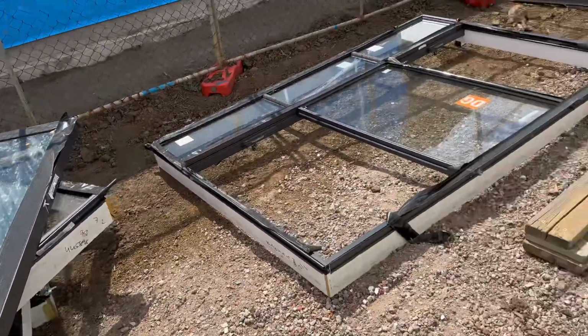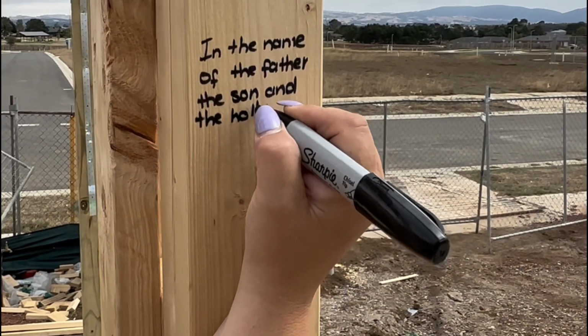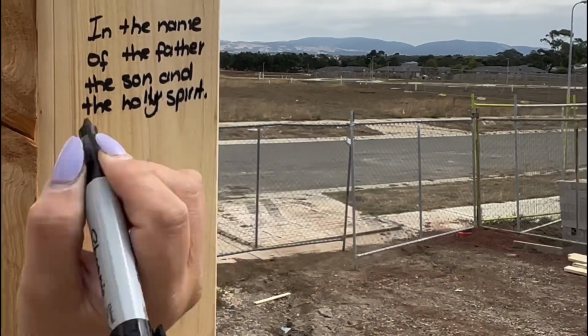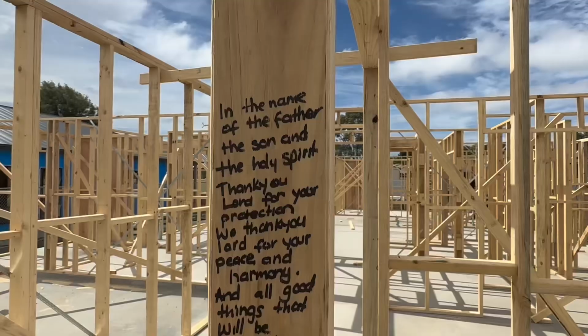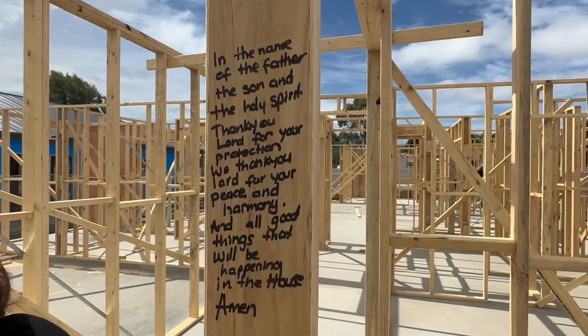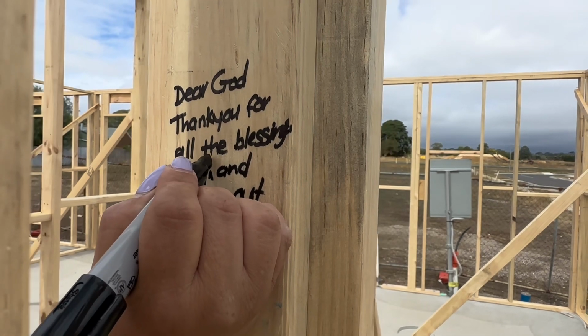They've all been delivered. And here you're going to notice that I'm writing on the timber, and we've added quite a few prayers and affirmations and blessings towards our home. So I'll just read a few to you.